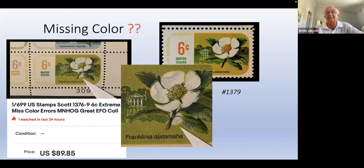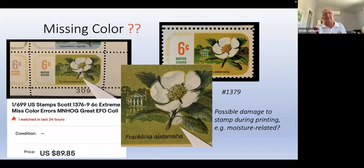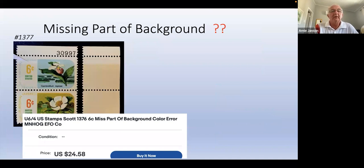Right, yeah, or a damaged stamp if you want to call it. Yeah. Possible damage during the printing process. It obviously happened between the two steps. It's interesting to see the black on top of the white though. That is cool. Here's another one.